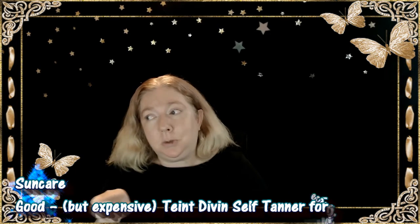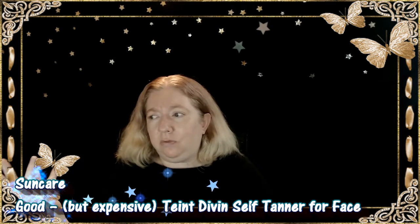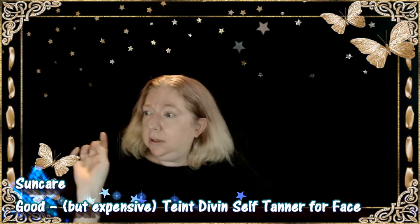Alright, sun care, the good but expensive, is this one right here, Tint Divine Self Tanner for Face. Note, it contains that one right there, and that ingredient right there is the main ingredient that turns the skin tan, which can be found in cheaper self-tanners. So if you're looking for something cheaper, you want to look for that ingredient, because that's a key ingredient to turning your skin tan. I've never been interested in tanning myself. I've always been pale. I think I would look really strange with a tan, but that's just my personal opinion.